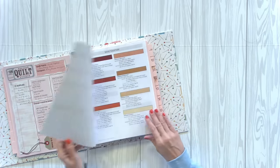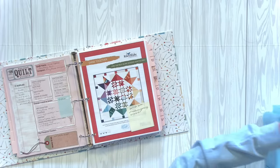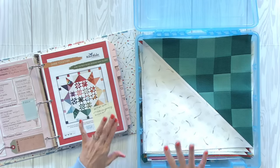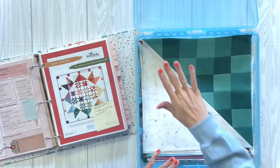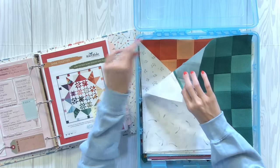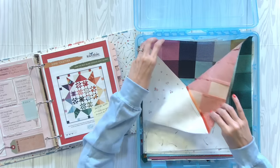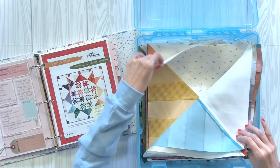So I just keep notes. Now this one, you have to be organized. I have all the blocks done, but I need to explain a couple things. I'm just showing you my organization process. All of these are done. These are the outside blocks, and they stay the same in the pattern, all of the outside blocks. So I've got all of those done.